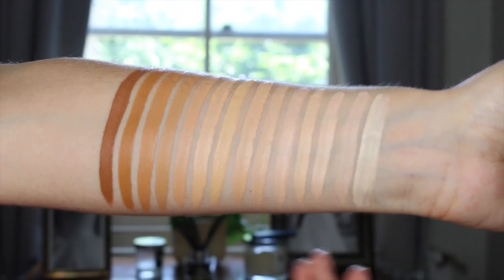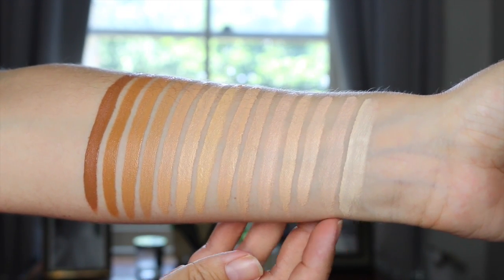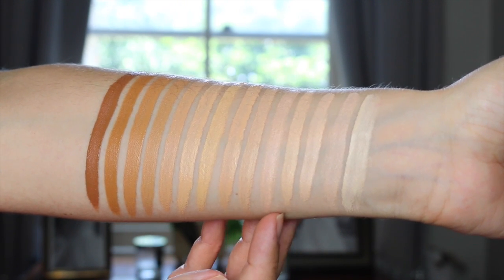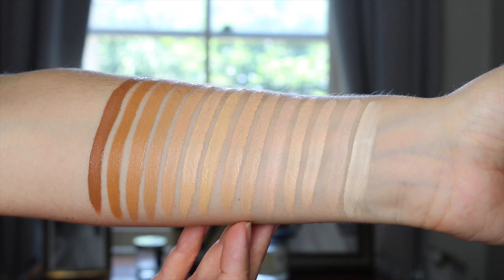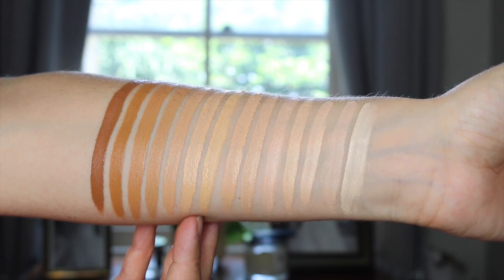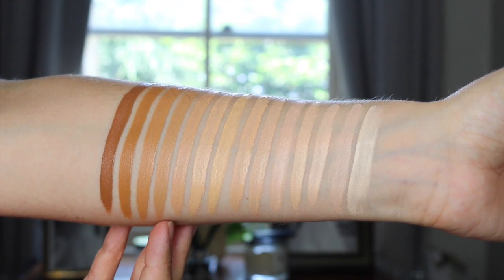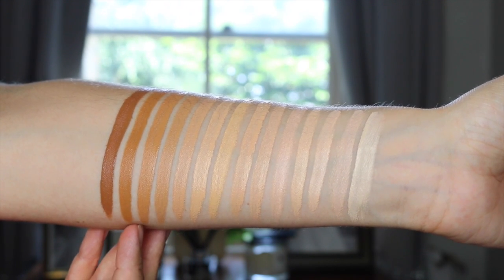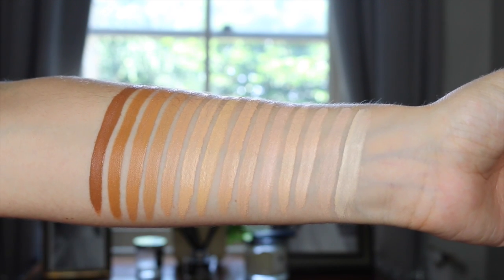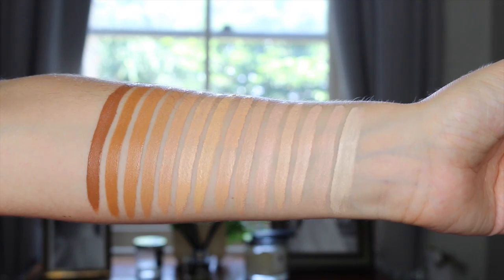Okay, so let me walk you through my swatch. We've got porcelain, ivory, warm ivory, sand, cool sand, beige, warm beige, natural tan, there should be a warm natural, I'm sorry I don't have that, honey, warm honey, golden almond, and chestnut. The instant full coverage concealer.